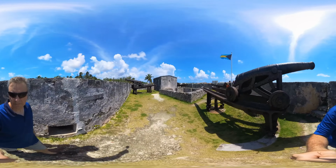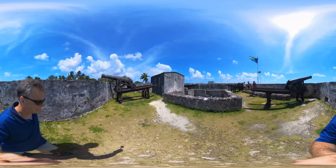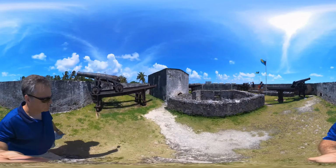Looking ahead, we see the fourth and final cannon of the tiny Fort Montagu. That could be pointed toward the land, and I'm sure it could be maneuvered to point towards the sea as well.